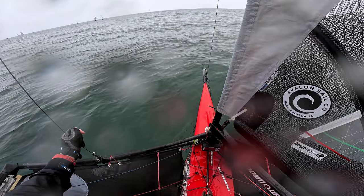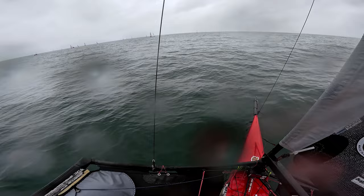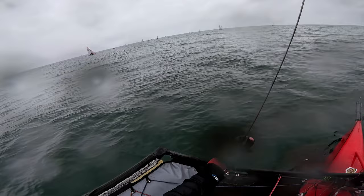Here we are off Sandringham. I thought we'd come here for a winter series because there was racing on and supposed to be a little bit of wind, but it haven't come in yet. Come back to you when there's a bit more wind.